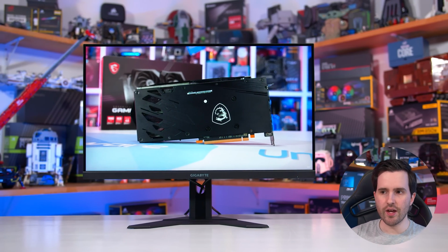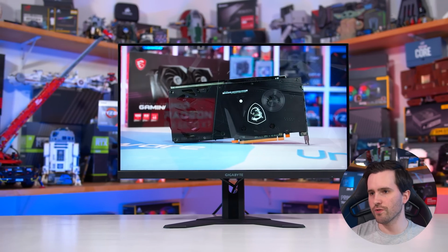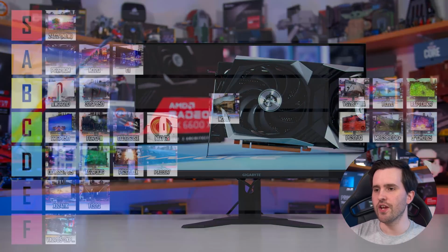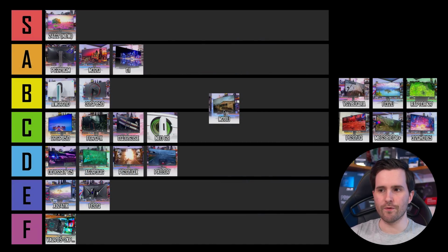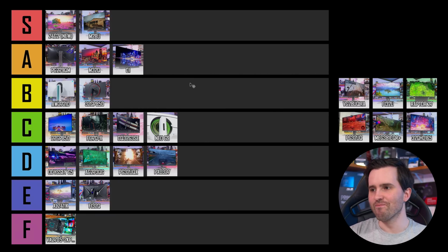So it does have some limitations. Its HDMI 2.1 performance isn't full bandwidth, which does cause a few issues with some input devices, but I think I can overlook that, and for most people this is the 4K high refresh monitor that I would recommend. So straight into the S tier in my opinion.